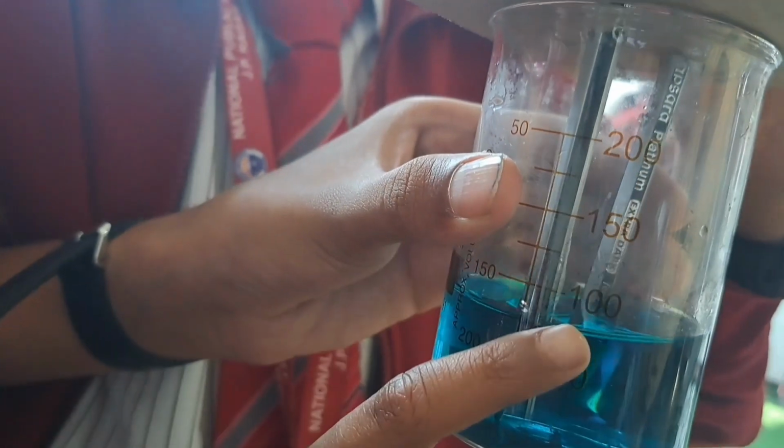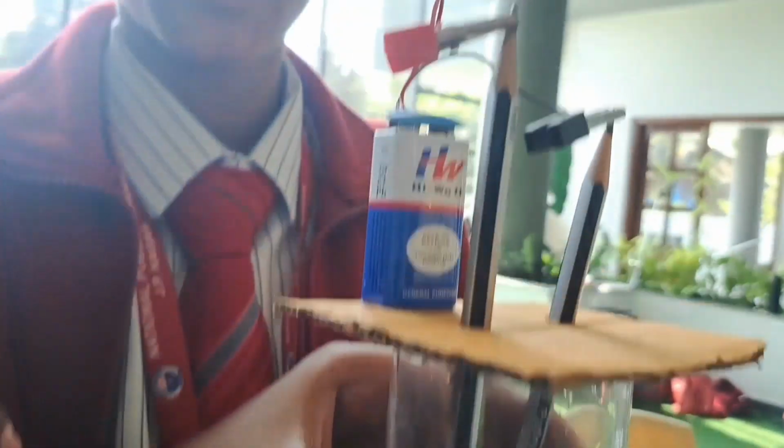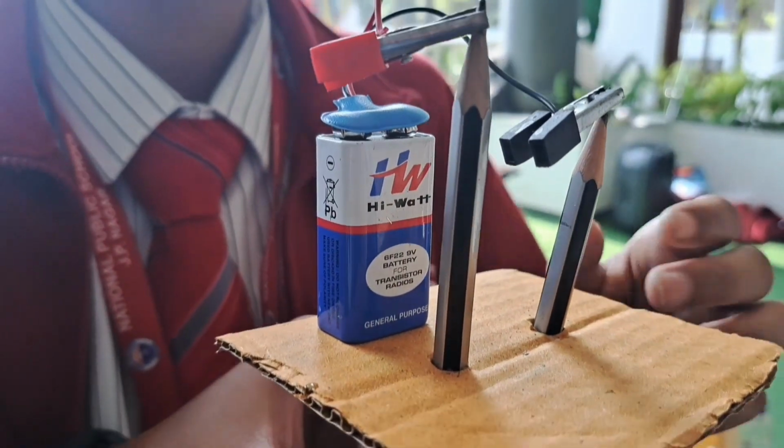And why do we use graphite? Because it's a good conductor of electricity. Imagine you use plastic. The electric current won't pass. That's why you use graphite. And graphite is more available.